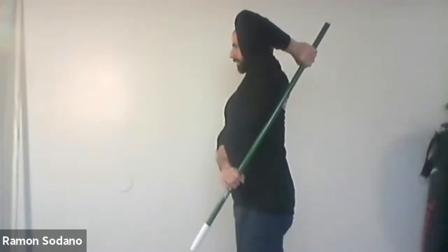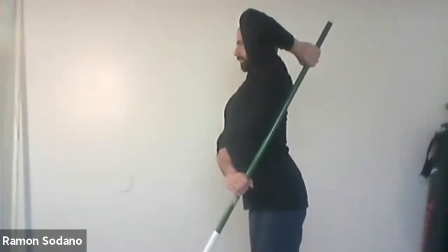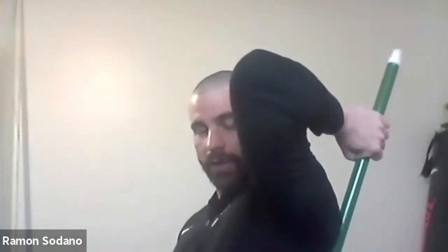Now it's important, again, don't get into that extension. Make sure to keep your back nice and straight. And I have a full grip around the broomstick, right? I'm not opening my hand. I have a full grip. That's a good feedback to yourself: only go as far as you can while maintaining a full grip.